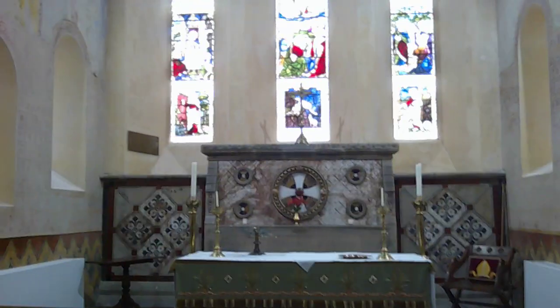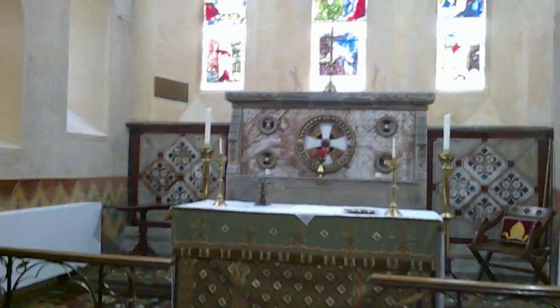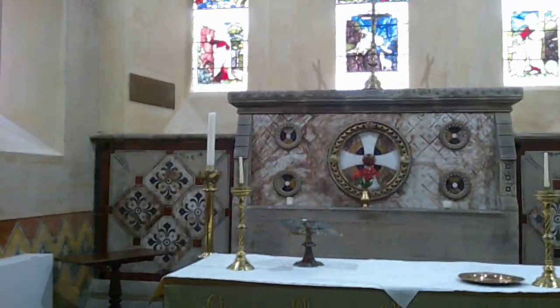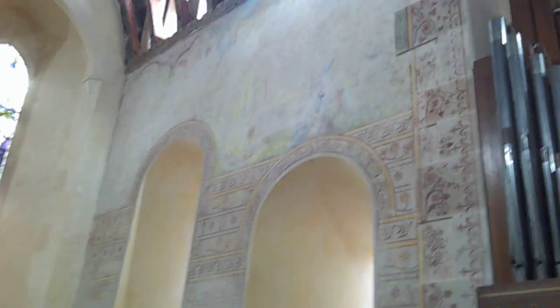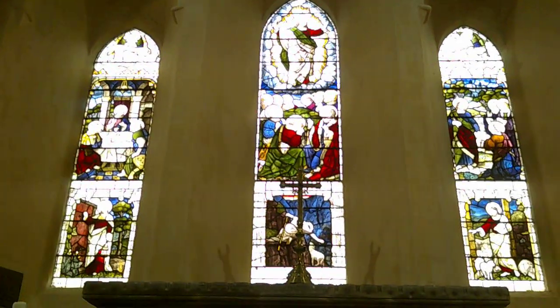And the one thing about this Victorian wall painting is it's quite expensive to maintain, and so to save money, very often what they did was they painted it over. And there we have typical G.E. Street reredos, and then there's the east window. All this interior you can see again traces of the Victorian wall paintings. And a triple lancet window there.